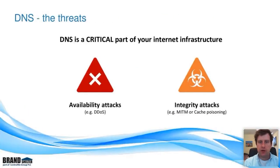Why do you need to take this seriously? Well, there are threats. As I said earlier, the DNS is really important to finding where you are on the internet, so any interruption to that can interrupt your appearance on the internet. And there are, unfortunately, cyber criminals who are more than happy to hold companies to ransom by taking out their DNS infrastructure. Now, I'm going to talk about two of the main ways that they do that. One is through availability attacks, and the second is through integrity attacks.